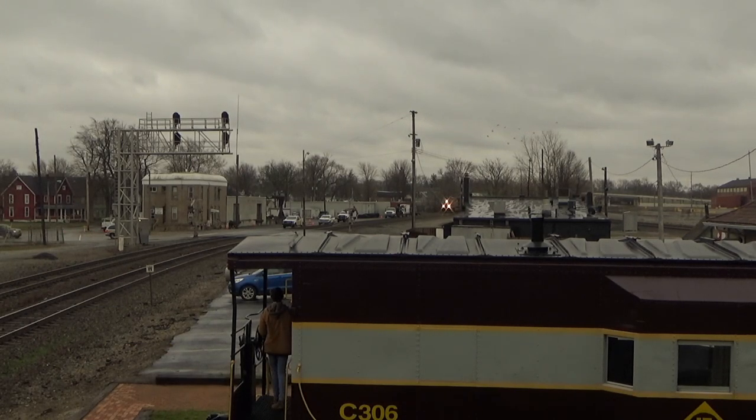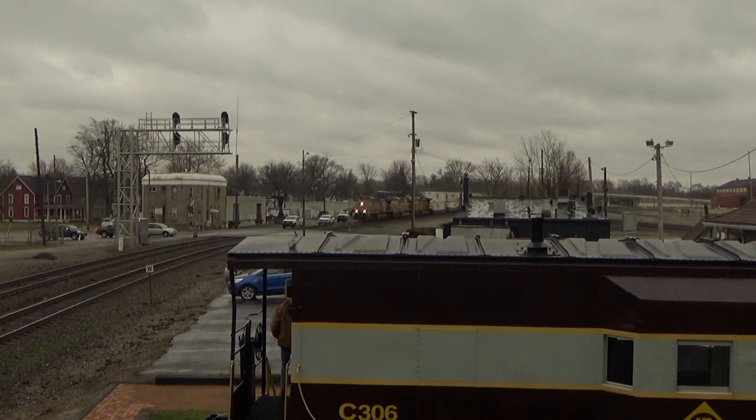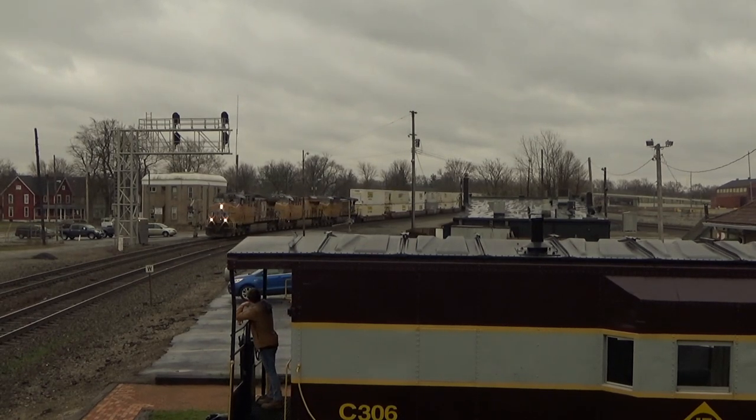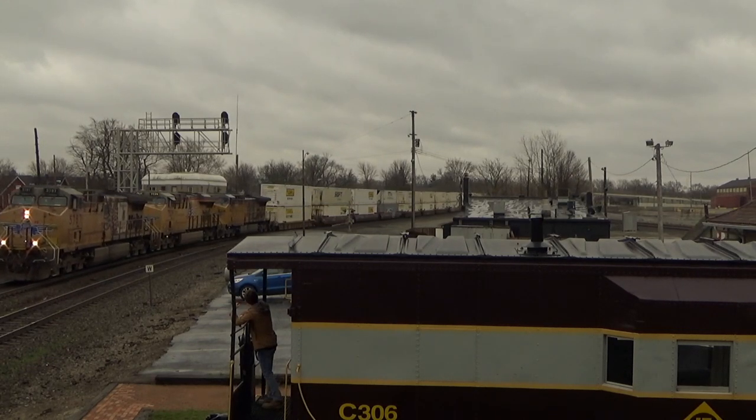Another northbound on the Sandusky District. The Sandusky District will get busy. This is an all-UP trio, all elephant style for some reason. This is probably 266 coming out of Columbus, Ohio to Chicago, Illinois.